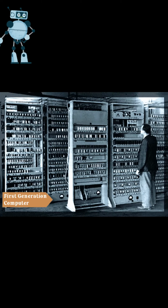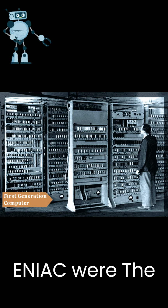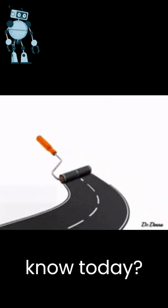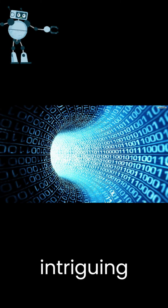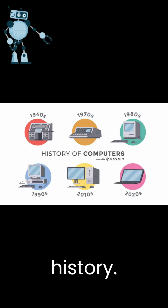Did you know that the first-generation computers, like the Electronic Numerical Integrator and Computer, or ENIAC, were the pioneers that paved the way for the digital revolution we know today? Let's dive into the intriguing world of these remarkable machines and discover how they shaped the course of computing history.